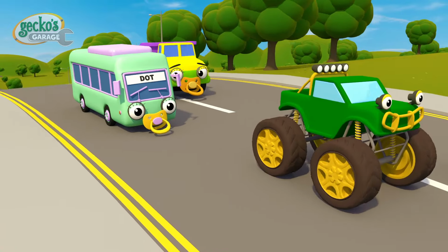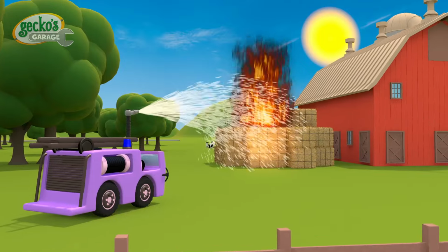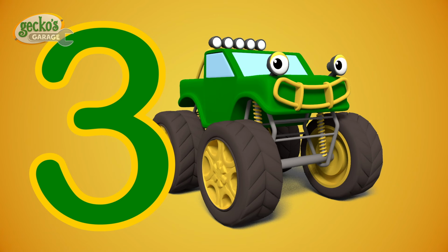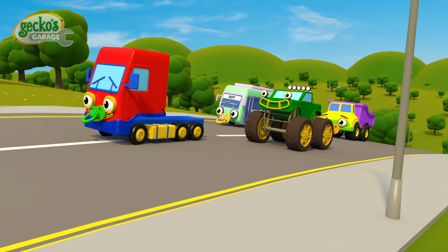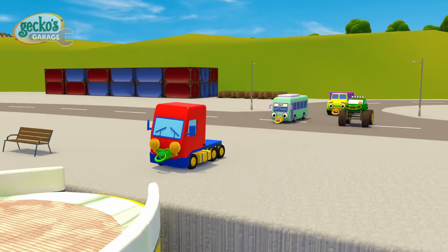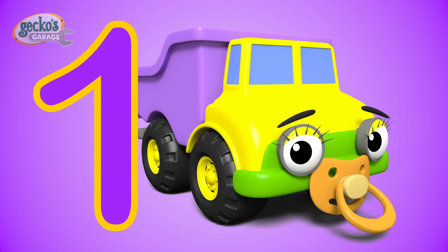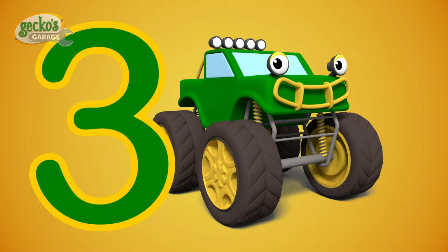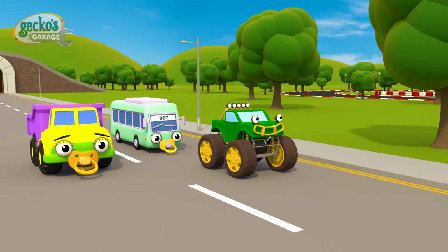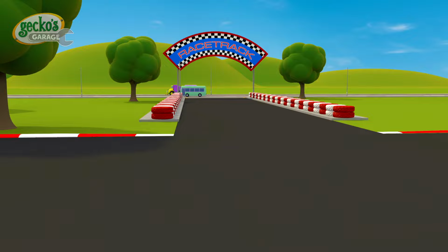One day over the hill and far away, one fire truck had a fire to attack, so only four little trucks came back. 1, 2, 3, 4. Four little trucks went driving one day over the hill and far away. Baby truck drove onto a boat, so three little trucks watched her float. 1, 2, 3. Three little trucks went driving one day over the hill and far away. One monster truck raced around the track, so only two little trucks came back.